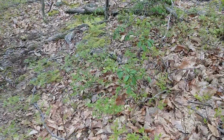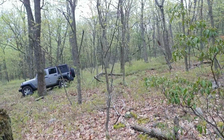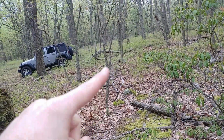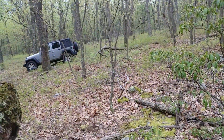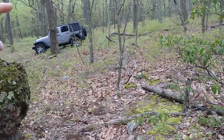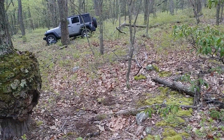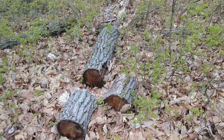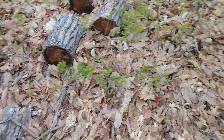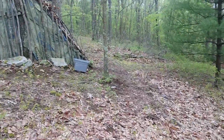Mainly just clearing some of this undergrowth here and maybe clipping that small tree there, which looks half dead anyways, but then I could come up from down here and just come right around. So that would be pretty easy. Move these chunks of wood and this dead tree, which we've been cutting up for wood anyways. But that would get you right into camp.